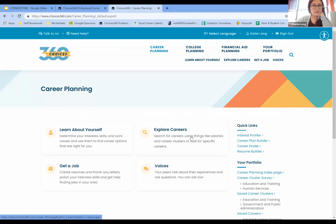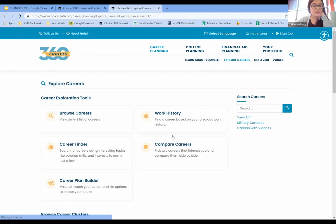The other piece on Choices 360 that's utilized in Cornerstone a lot is this explore career options. And so they can explore it based on searching for keywords. They can use it based on their work history. They can also utilize different ways to narrow search results, like, I want a job that matches these criteria, and maybe Choices 360 might have 1,000 jobs and then narrow it down to 6 or 7 so that they can see that from there.